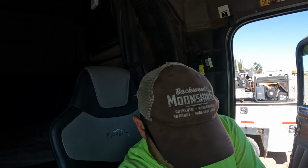I got the scan tool hooked up. We're gonna run some live data. Pressure's coming up, but things just don't seem like it's all that good on it. It's misfired, it's loading up pretty heavily, so we're gonna run some checks on it.